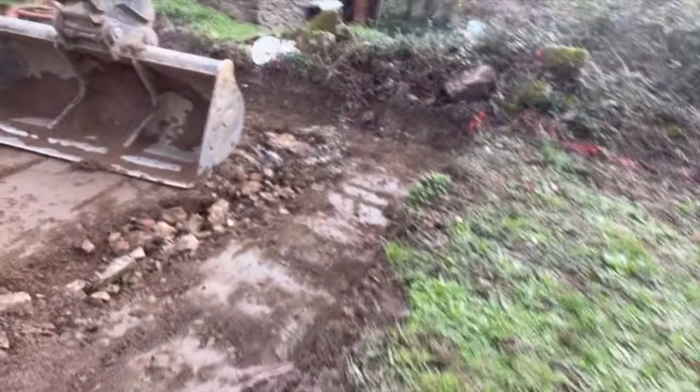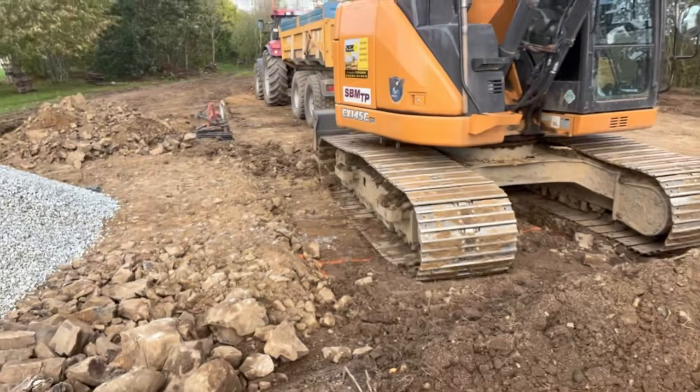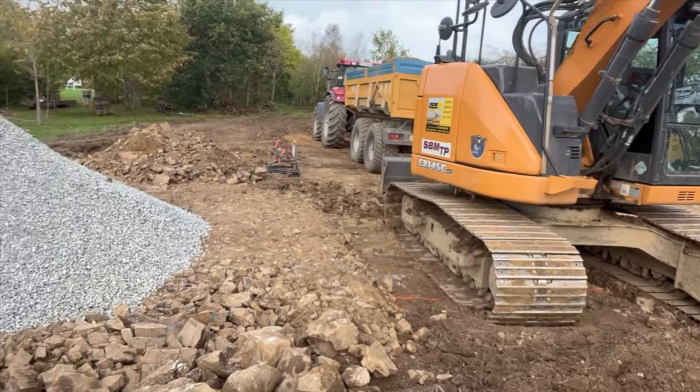We had a site meeting yesterday. But overall, absolutely brilliant. At the moment, no breakdowns for the digger guys.